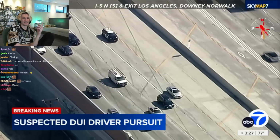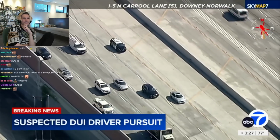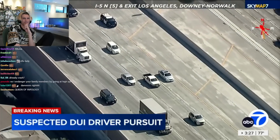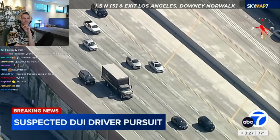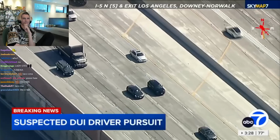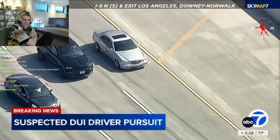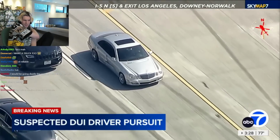At some point, we can't say whether it's already happened yet or if it's about to happen, but these units in this pursuit will be swapped out with closer CHP division officers. So right now we're in LA County. It's impossible for me to say right now whether that Tacoma, they're both fantastic.